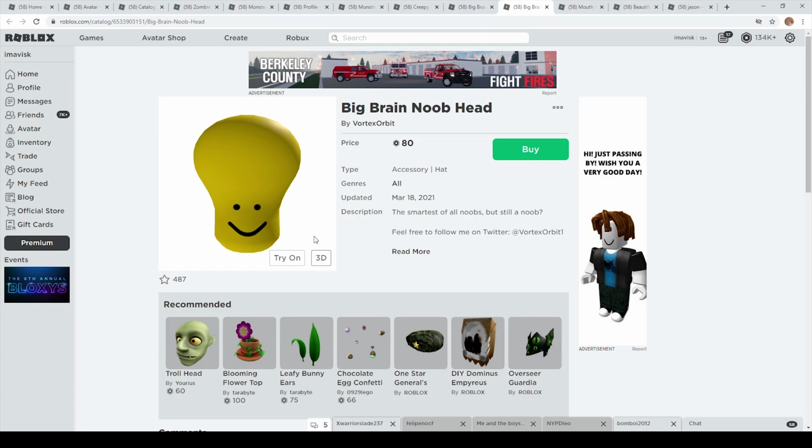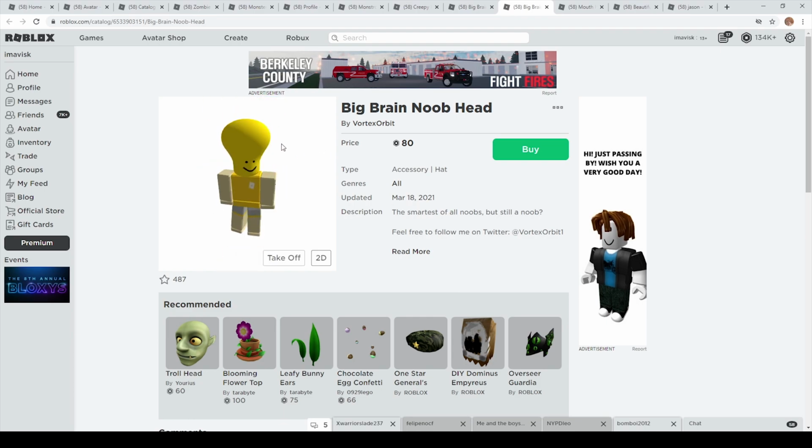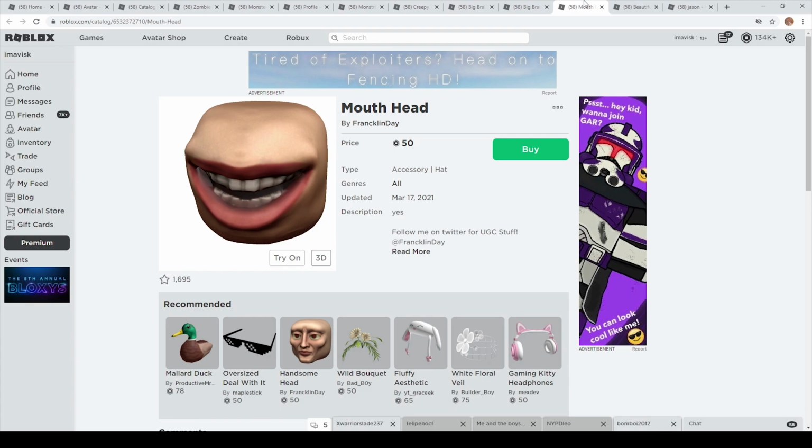So next up, of course, we also have the big brain noob head right here, which kind of looks like a light bulb, to be completely honest, with a noob face on it, so quite hilarious, I guess. I assume it's just a normal sized hat right here. Yeah, there you go. It's not a big hat or anything like that. It just gets a little bit bigger at the top, so quite interesting.